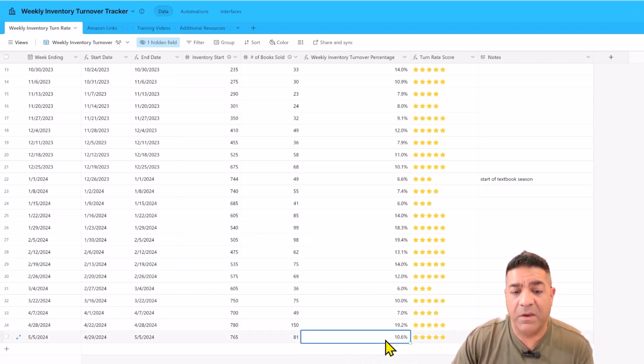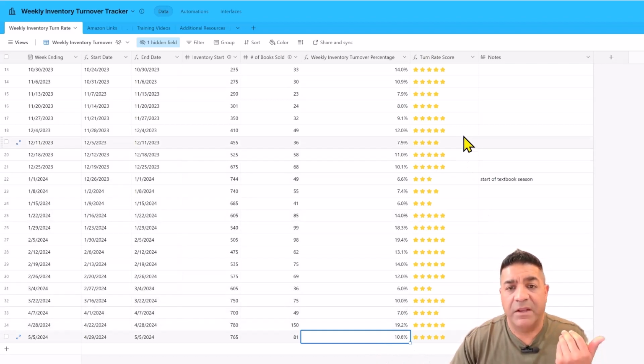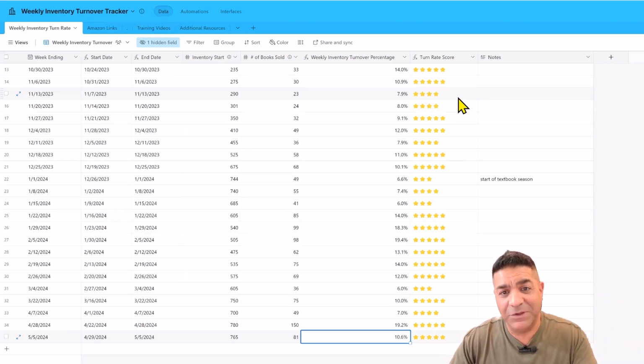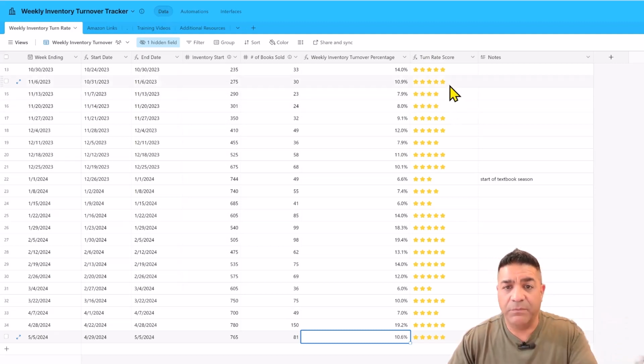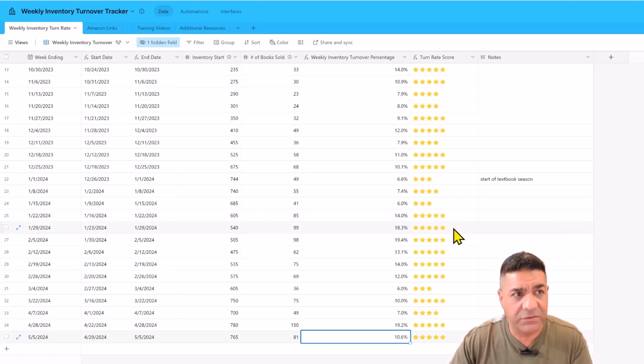Okay. Now, I also put on here a couple of things, as you can see. We don't all like looking at spreadsheets. I get it, trust me. But we do like looking at stars, right? We're all accustomed to 5 stars, 1 star, whatever. So I've got this turn rate score that you can just glance at. And if you've got 1 or 2 stars week after week, something might be wrong. If you've got 4 or 5 stars week after week, you're probably on the right track.